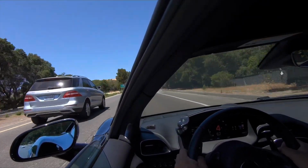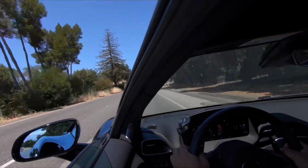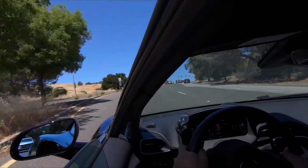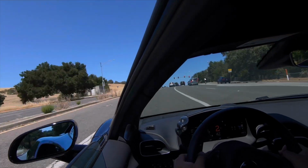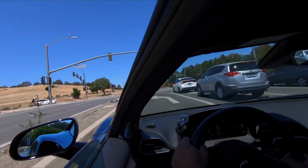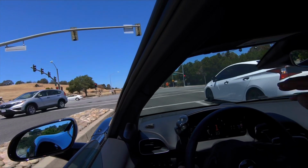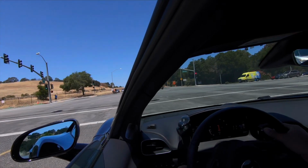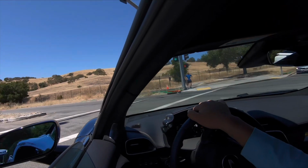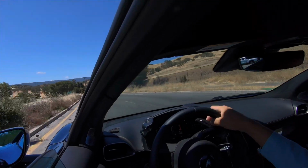Catch the car a little flat-footed here. Yeah, love them. 360 cameras. Absolutely.